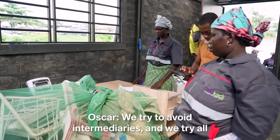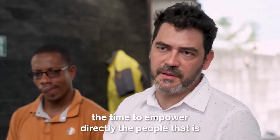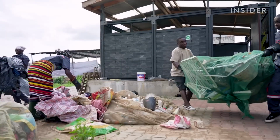We try to avoid intermediaries and we try all the time to empower directly the people that are collecting the plastic in the street. Then it's time to start sorting.